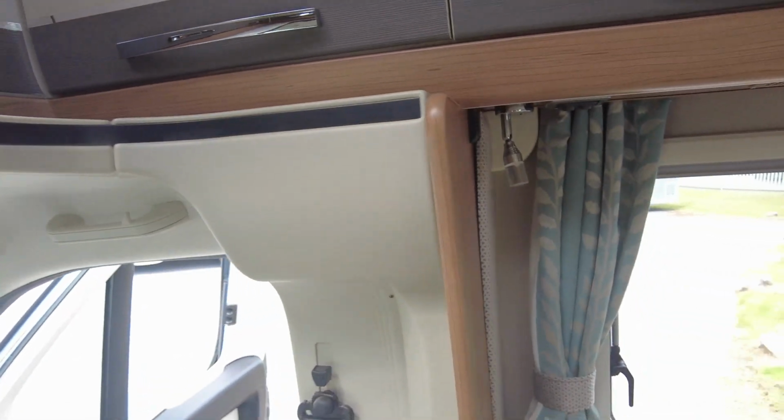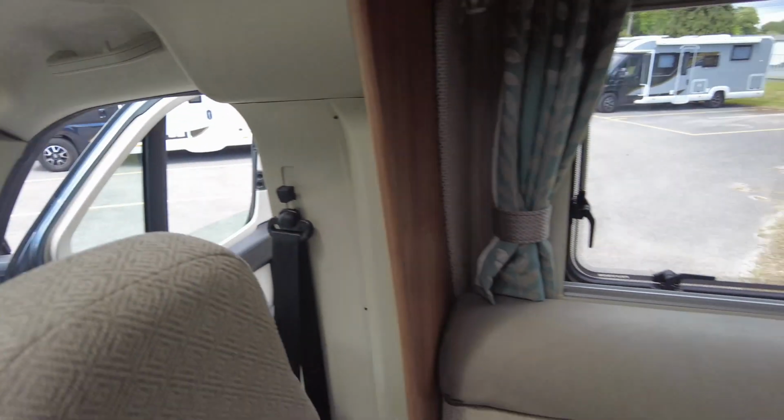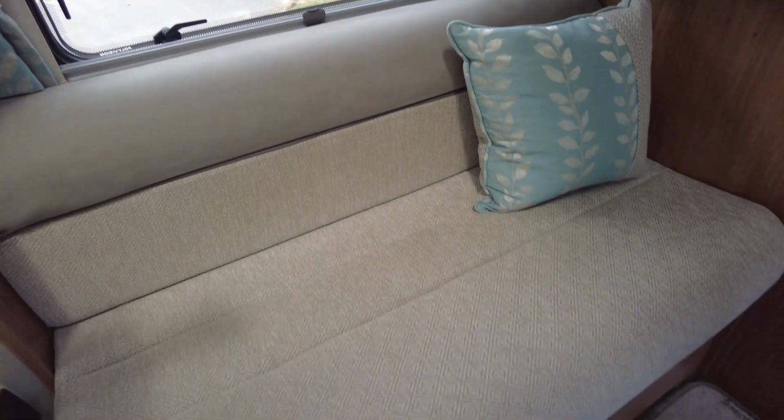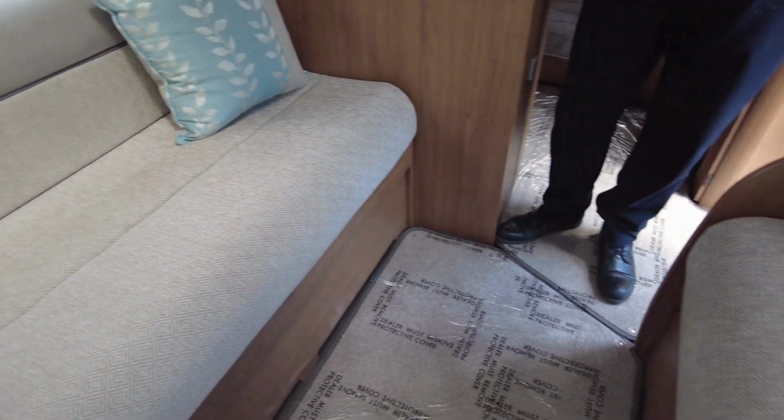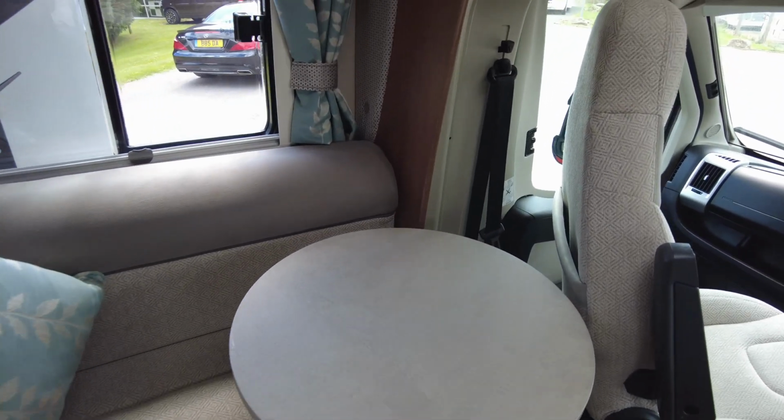Cab blinds as well, so you've got driver's door, passenger door, and windscreen blinds as well, and the driver's seat and passenger seat both rotate. This one is a 4 sleeper 2 traveller, so you can only take 2 passengers because there are only 2 seat belts. You've got your little boom table behind the passenger seat, and then these sofas pulled together to make one of the double beds.